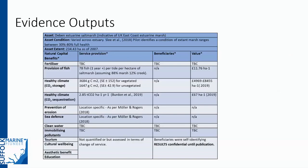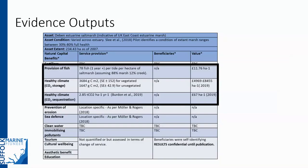So this is our asset register, if you will, for the services and the benefits that we considered within the DBEN. Don't worry about the detail too much. I just want to take you through 3 points. Firstly, in some cases, for the provision of fish, carbon storage and carbon sequestration, we were able to, in effect, complete the asset register as far as possible. We were able to identify the benefit, we were able to quantify the service provision, and we were able to place a value per area on that, which was excellent or very good.